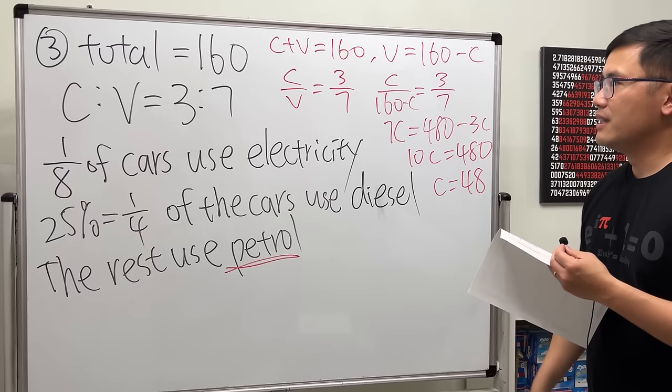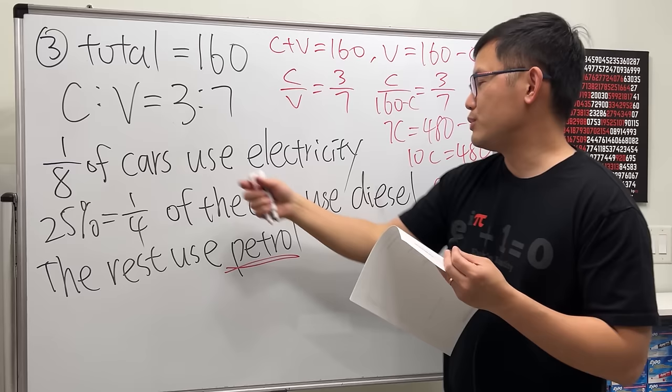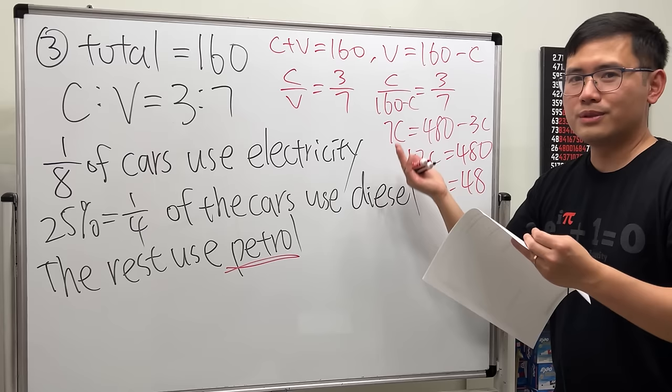I feel this is the long way to do it. Here, 3 plus 7 is 10. Divide this by 10: 160 divided by 10 is 16. Times 3 is 48. Why didn't I do that? I think this is how I used to teach algebra. So I'll do this. Anyway, C is 48.